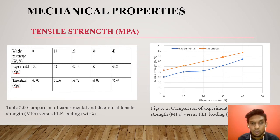Tanabal stated that good adhesion between the fiber and matrix makes it feasible for stress transfer to take place from the matrix to the fiber, thereby improving the strength of the composite in a natural manner. Improvement of the tensile strength due to the addition of fiber content has the effect of reducing the strain properties. Comparison of the experimental and theoretical values for the tensile strength in this table shows that the tensile strength increases with the increment of pineapple leaf fiber loading. However, the experimental values are lower than the theoretical values. This is because the fibers were not perfectly aligned or the composite was poorly prepared.